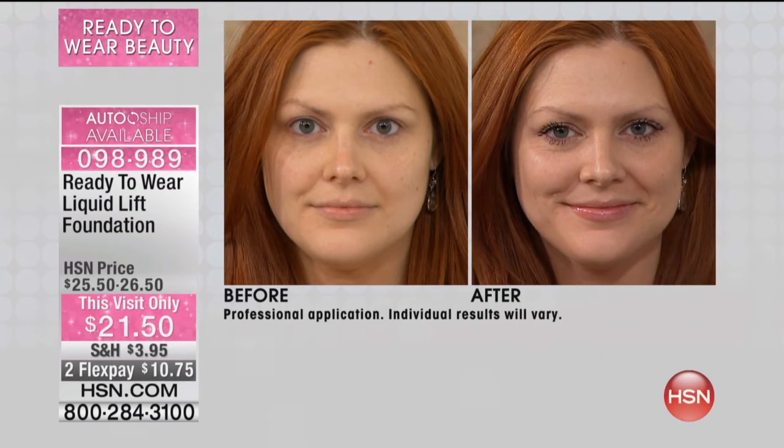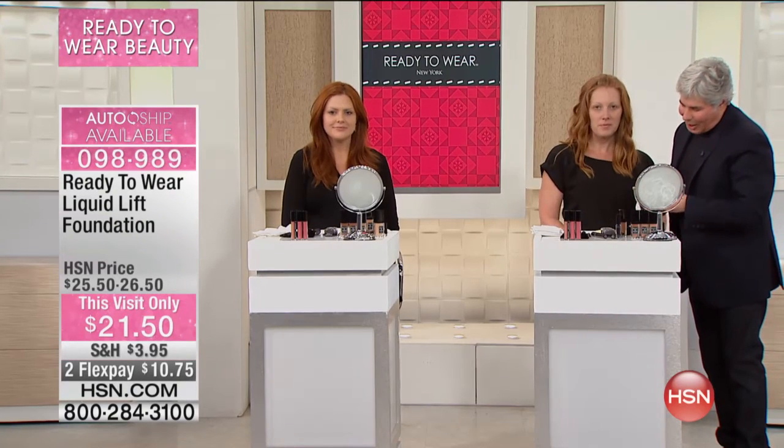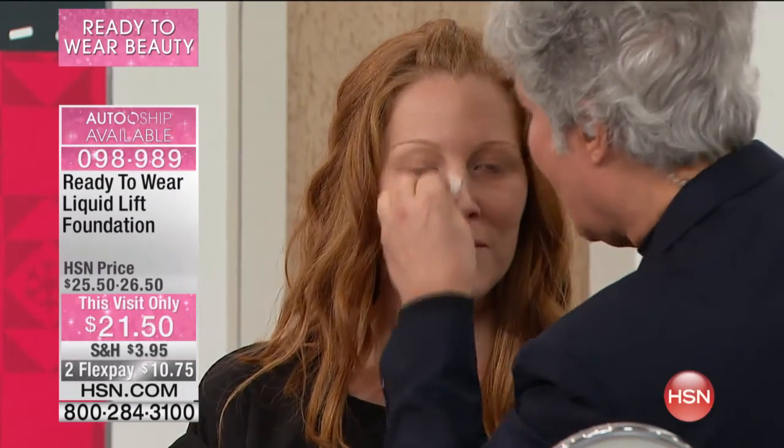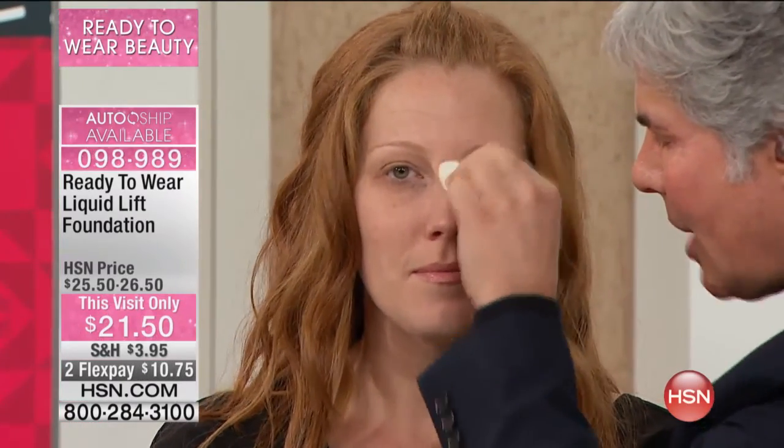We're now going to go to Jamie. Let me show you what Jamie's wearing. Jamie is wearing light, and she is a real redhead. Now, if you look at Jamie here, here's what I want you to look at. Brightness underneath the eyes, no ruddiness, but look at what is going to happen now. Beautiful application. Isn't that incredible?